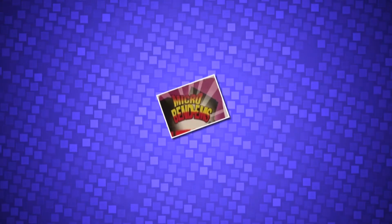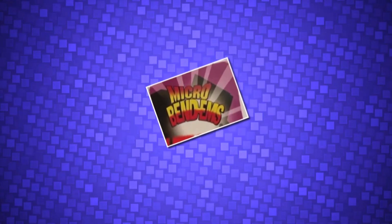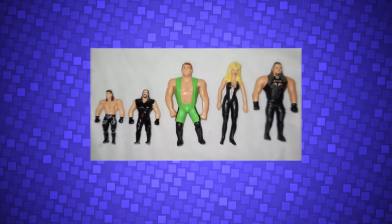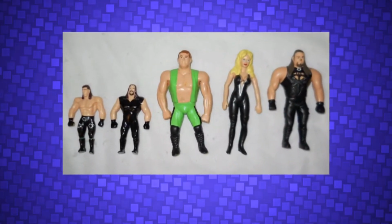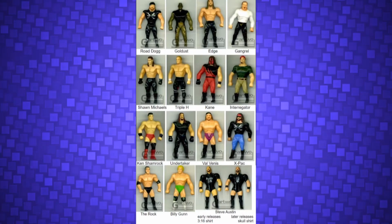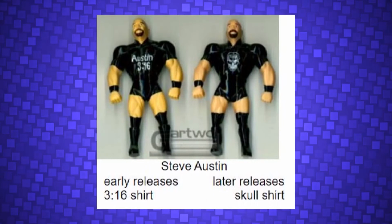Well... During the wrestling boom of 1998, Just Toys began releasing micro Bendems. Much like the unreleased Dink figure, these micros stood around 3 inches tall as opposed to the 5 inches of a normal Bendem. In all, 16 different micros were released. All were unique characters except for 2 versions of Stone Cold.